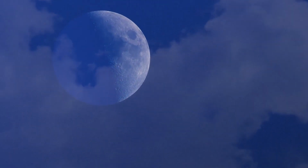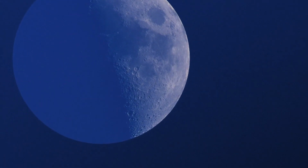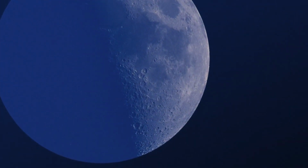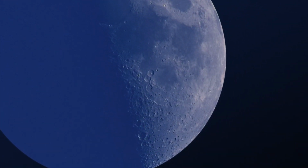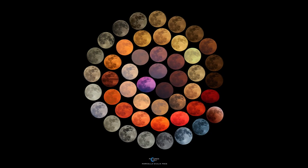The Moon's surface is actually dark, although compared to the night sky it appears very bright, with a reflectance just slightly higher than that of worn asphalt. Its gravitational influence produces the ocean tides, body tides, and the slight lengthening of the day.